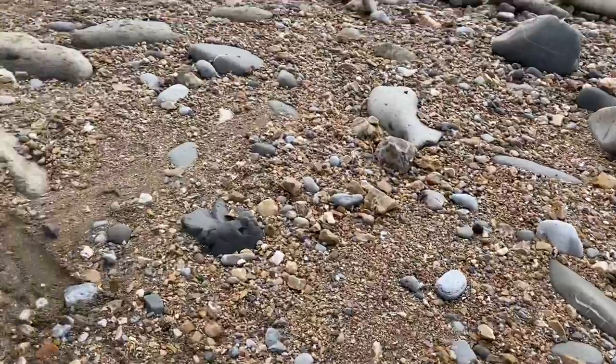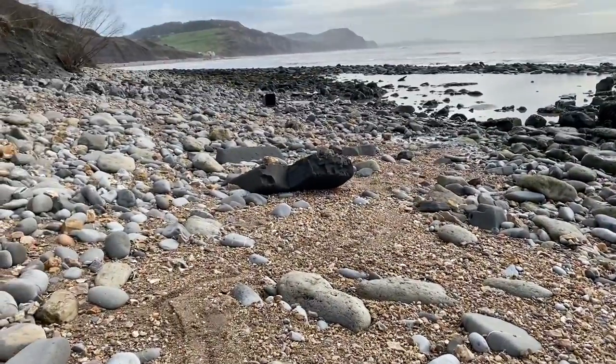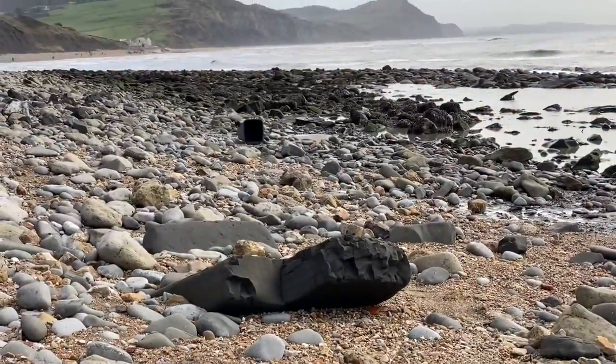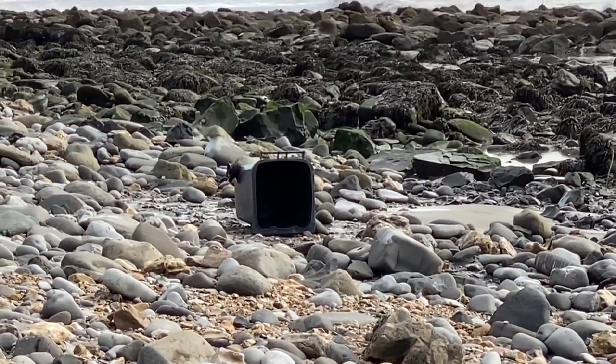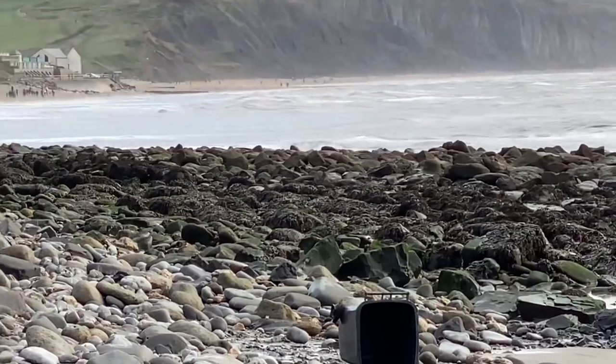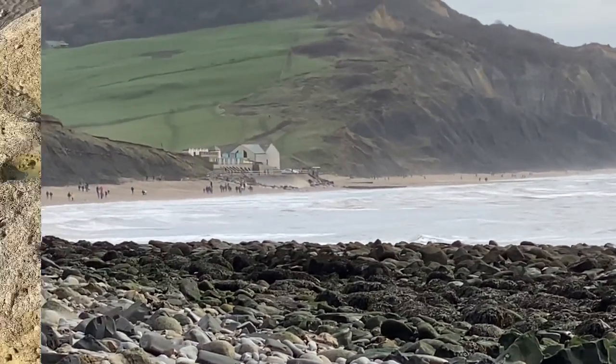Got washed up a couple of days ago. Oh yeah, look, there's the wheelie bin washed up down along the coast. Everything being washed up here, we take the plastic home when we get it.